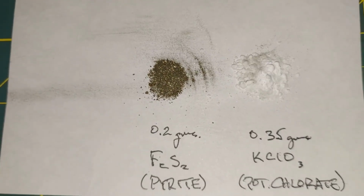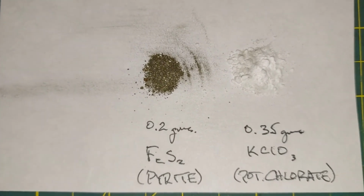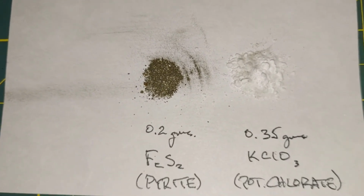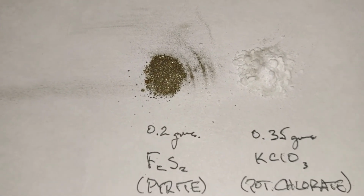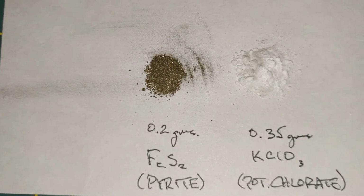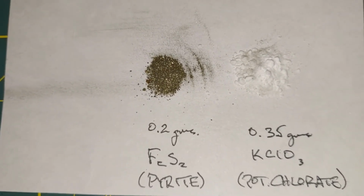I crushed that small piece of pyrite and weighed out 0.2 grams. To that, I'm going to add 0.35 grams of potassium chlorate, according to a recipe I have for a friction explosive. You have to rub it between two rocks to make it pop. But that recipe actually burns, so we'll see if this burns. I've mixed the pyrite and the potassium chlorate together, and it sure sparkles a lot. I'm not sure if it'll burn.